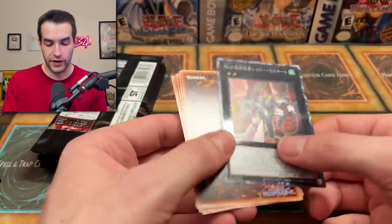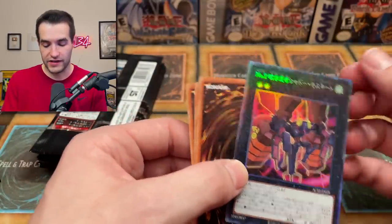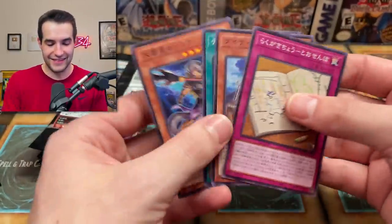Oh, there's our collector rare. Man, these have some nice texture. Oh, that's sick. You can really feel the texture, which is super cool. That's a nice card. Okay, we got ourselves a prismatic. Can we get that Starlight rare? Come on. No, it's a Link Apple. That's still sick, though. Link Apple, we'll take it.